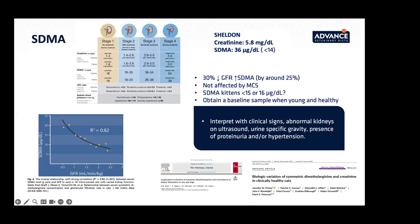If we see Sheldon, Sheldon has a creatinine of 5.8, and the classification would be stage 4. But if we see only the SDMA, it is 36, and the classification is between 2 and 3, mainly 3. So there is not a good correlation. So SDMA is not a good marker for Sheldon.